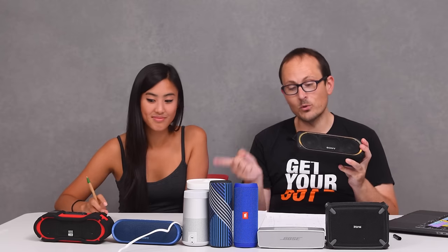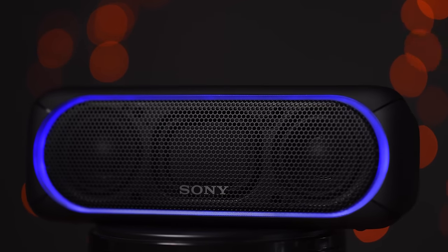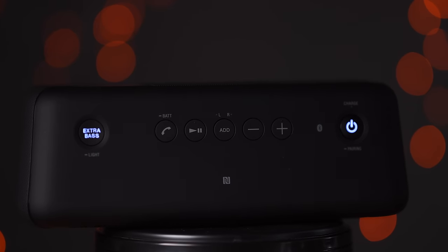So as I was saying, the first one is the Sony XB30. This is the middle of the range in terms of size. We have the smaller one, this one, but they do make an even bigger one. So these are all of their official claims. 24 hours on a single charge. Of course, this is Bluetooth. It's got the extra bass option and it's water resistant, not waterproof. This one's coming in at $149.